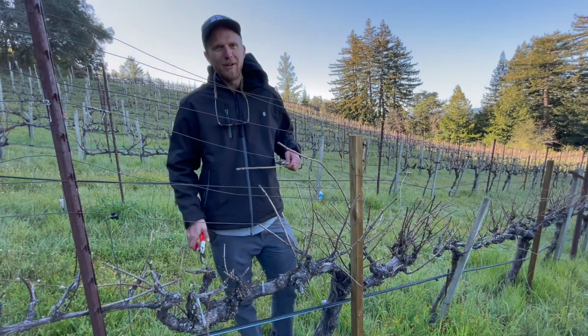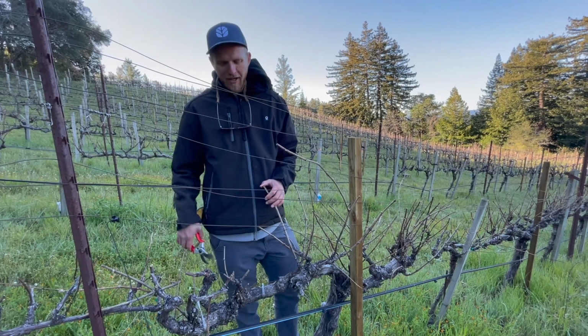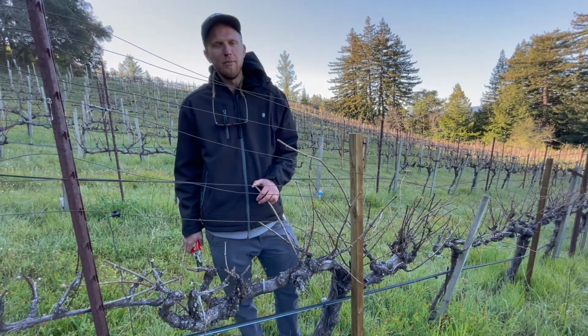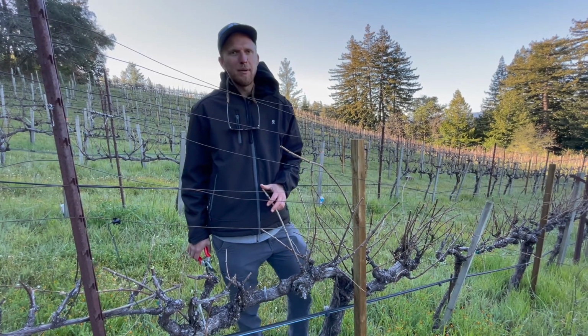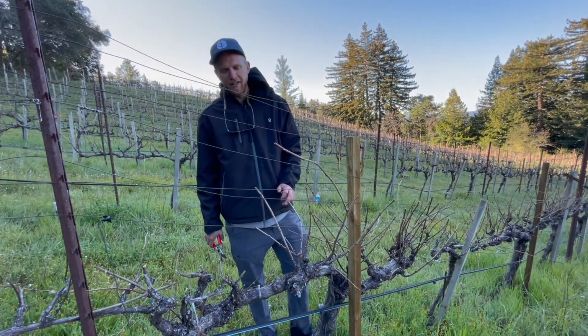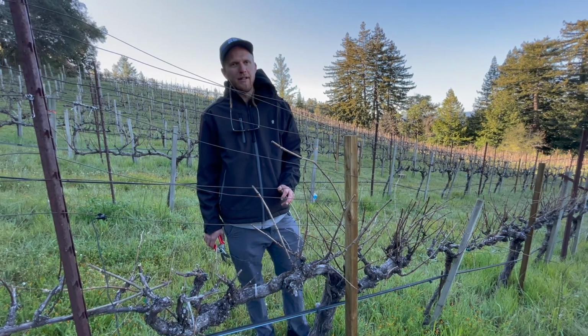We're out here in Block 1 again, pruning. We got here early in the morning to start in the cool part of the day. We'll be done by the time it gets warm out. It's early spring, but it's already starting to get hot in the vineyards. And the vines are active, the buds are starting to break.